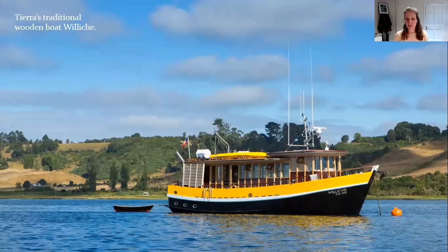And then this is the Welicho Boat. This boat actually belongs to Tierra Chiloe. It's a traditional wooden boat which takes guests out on trips to nearby villages, islands, and to spot the different marine life. It's built in the style of a traditional fishing boat and even has a small cabin inside for sleeping, which can be requested on special occasions if guests want to experience a night out on the water.